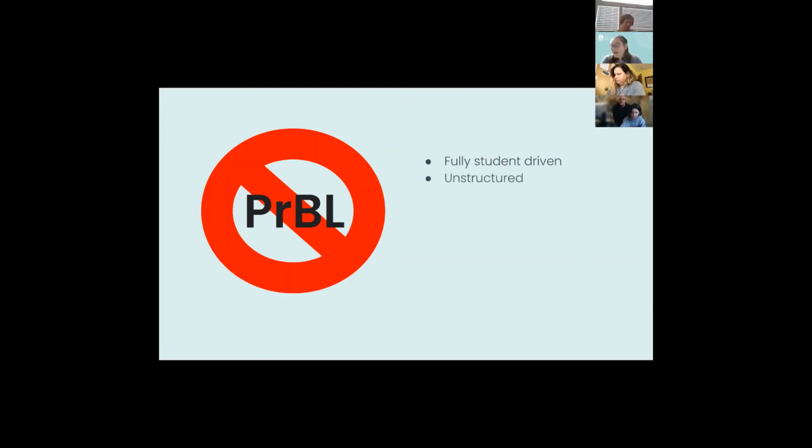Problem-based learning is not unstructured. We don't just cut you loose and say, work for a week or a month on this thing. Problem-based learning is not always done in groups. Sometimes you will work by yourself, and that is important, just like group work is important.